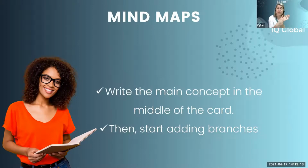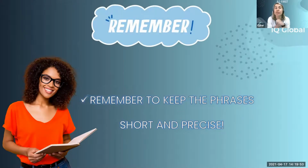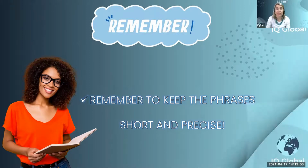You write the main concept in the middle of the card. Then you start to add your branches. Let me show you how this looks. Here is a simple example. Feelings. This is my main concept. But then I would write some of the feelings that I want to understand a bit more. So I'd write happy, angry, sad. This is very simple. Okay, so this is what a simple mind map would look like. But remember to keep the phrases short and precise. Let me show you an example of this.